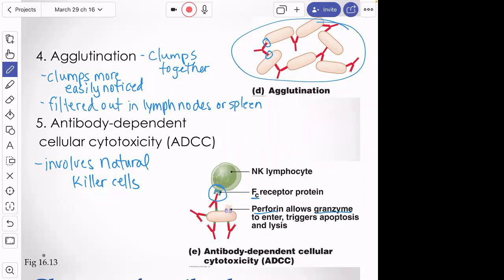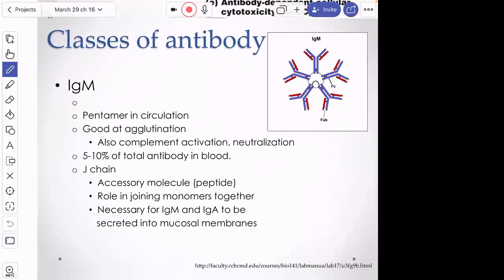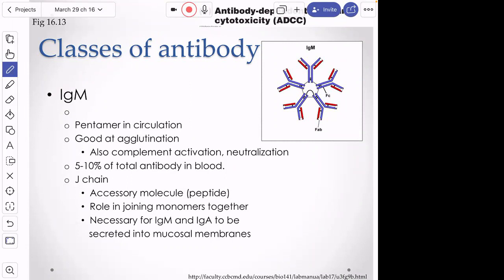So 5 mechanisms. There may be others that are described a little bit differently, but those are kind of the basics of what antibodies actually do. Okay, if we look a little bit more closely at the structure of an antibody, remember we said that there are 5 different classes, or we could call those classes isotypes of antibodies. And again, we could also call them immunoglobulins.